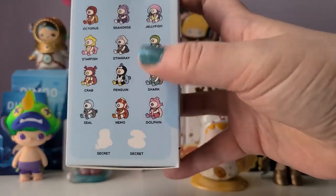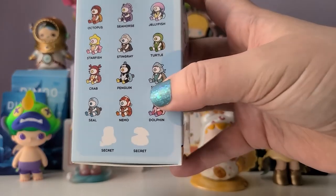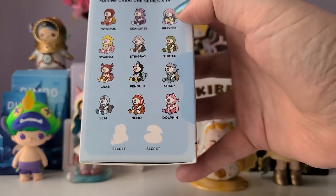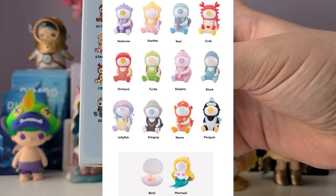And I was so tempted to get a full series for these. Again, I really love sea creatures, and these are really cute. We have tons of different options. Seahorse, jellyfish, starfish, there's even a dolphin and Nemo and a seal. These are all really neat.